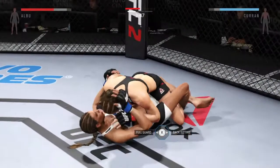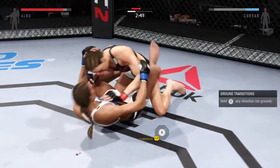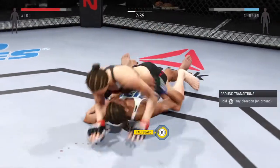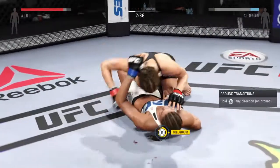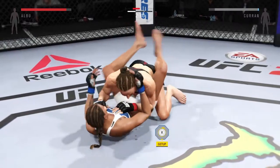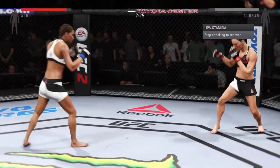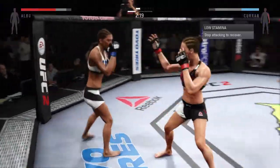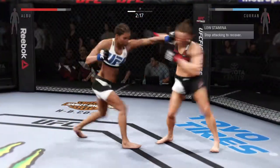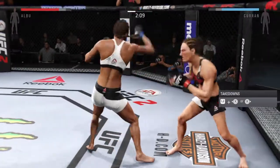First takedown of the fight. Good hammer fist. Wow. She moves into half guard. And the mount. Full mount. Not good. Now falls back into guard. She's back up again. That huge head kick was blocked. And there's a nice straight by Curran. Excellent combination. Man, good exchange between both these fighters. Very nice timing with these shots here.